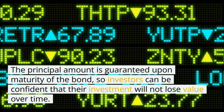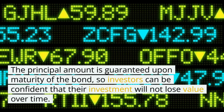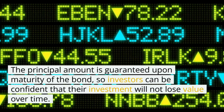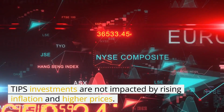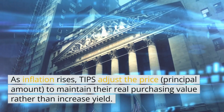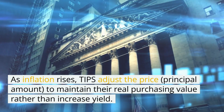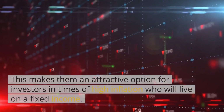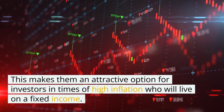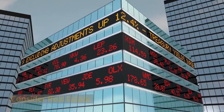The principal amount is guaranteed upon maturity of the bond, so investors can be confident that their investment will not lose value over time. TIPS investments are not impacted by rising inflation and higher prices. As inflation rises, TIPS adjust the principal amount to maintain their real purchasing value rather than increase yield. This makes them an attractive option for investors in times of high inflation who will live on a fixed income.